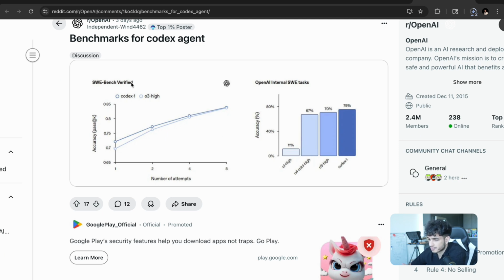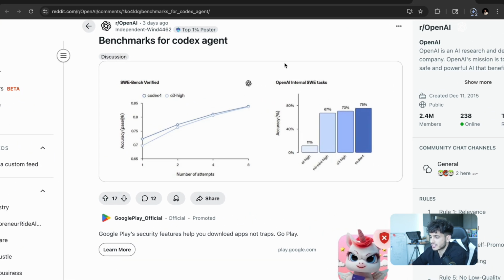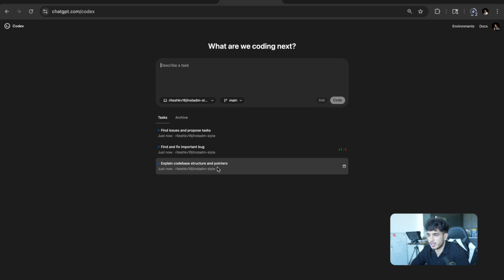Now, we look at the benchmark exams. It's kind of on par with O3 high. You don't see anything too crazy in terms of a difference, but the idea that you can work on tasks in parallel, almost like each task is its own developer, just makes Codex way more practical for a lot of users. This will absolutely change the game of creating a SaaS, because you don't have to spend so much time doing every task by yourself.